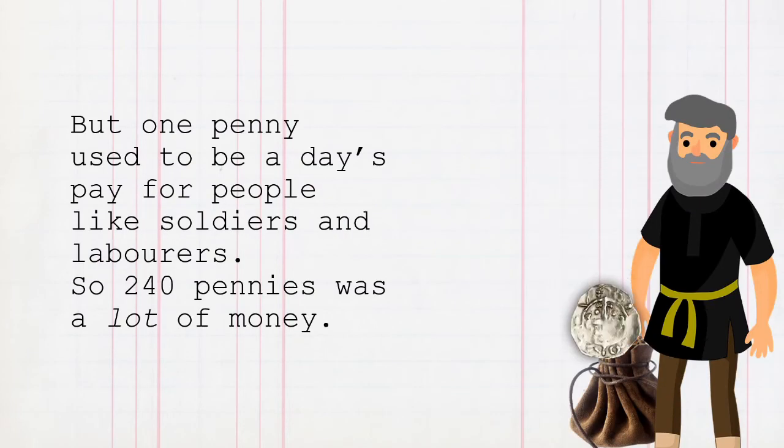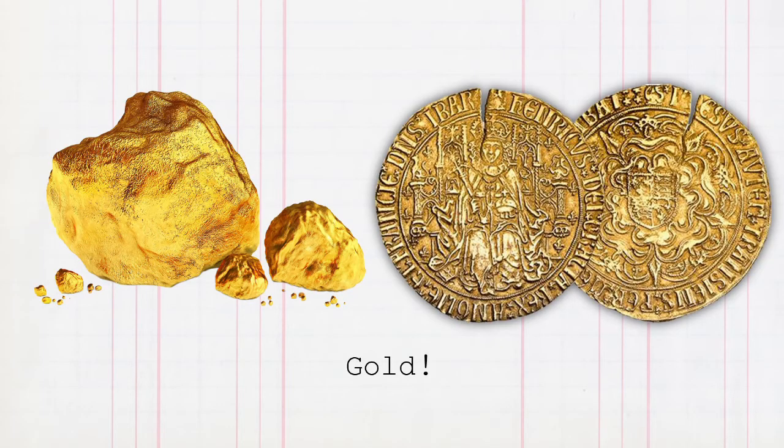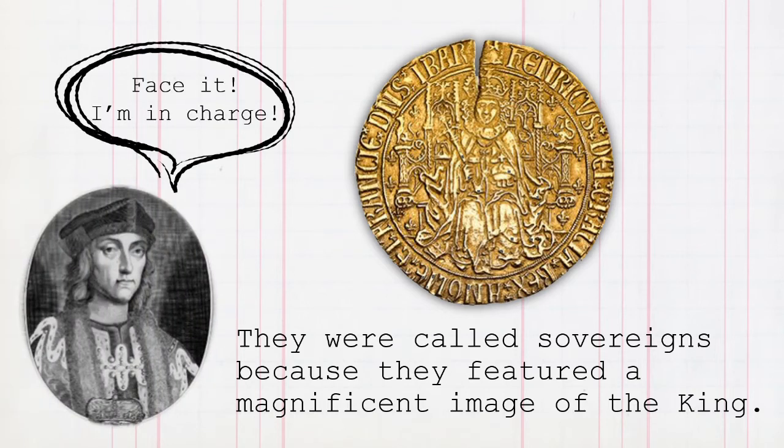But one penny used to be a day's pay for people like soldiers and labourers, so 240 pennies was a lot of money. What metal could be used to make such a valuable coin? Gold. The first pound coins were made in the reign of Henry VII of England in 1489. They were called sovereigns because they featured a magnificent image of the king. Face it, I'm in charge!